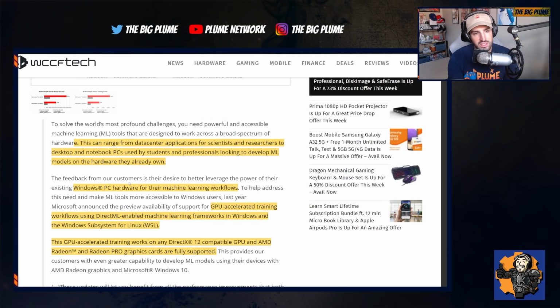Now, when they're talking about this in this article, they're really focusing on workflows and not specifically gaming. As they say here, this can range from data center applications for scientists and researchers to desktop and notebook PCs used by students and professionals looking to develop ML models on the hardware they already own. And this is going to be utilizing your existing Windows PC power and machine learning workflows, and that GPU accelerated training workflows using DirectML enabled machine learning frameworks in Windows and the Windows Subsystem for Linux. Now, it is going to be working with any DirectX 12 compatible GPUs and the AMD Radeon and Radeon Pro GPUs. Those are going to be the fully supported things right now that you will need.